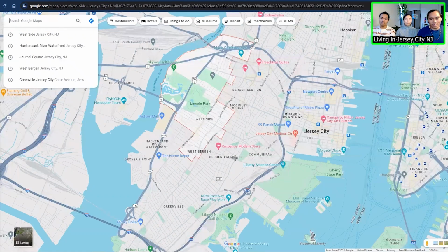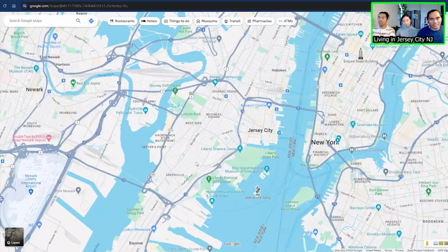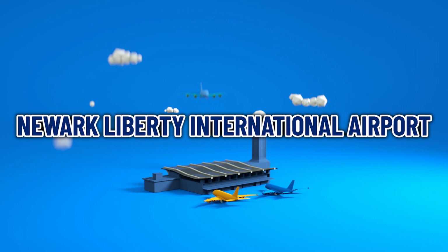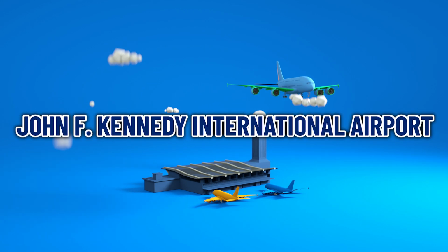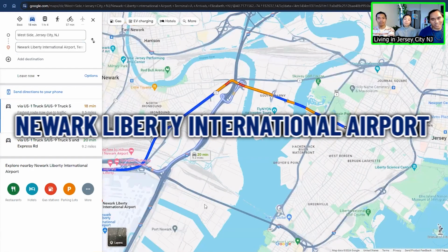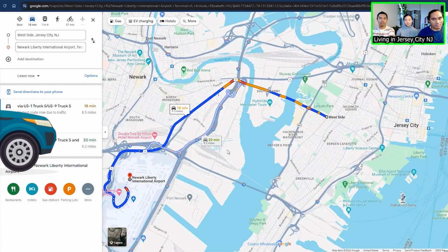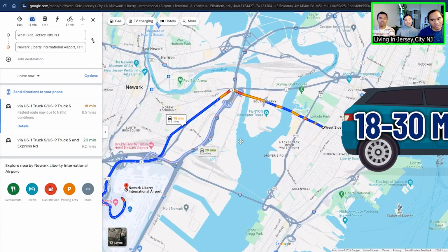And for those that are just coming into Westside, you might be wondering where you're going to be coming from. In this area, there are 2 major airports, and that is the Newark Liberty International Airport, and the John F. Kennedy International Airport. Okay, so let's start off from Newark International Airport, which is one of the main airports here in North Jersey. You're about an 18-minute to a 30-minute drive, depending on the traffic.